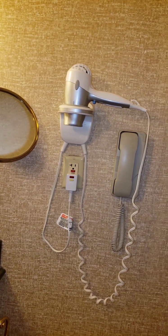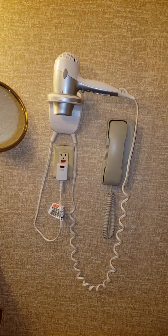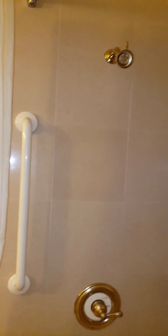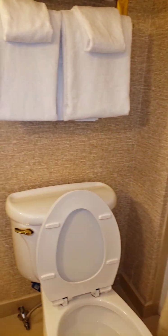Got a telephone. I guess that's for the front desk. Outlet, hair dryer, towels, and your tub, which comes with a shower. Nice little gold touches there. And then the toilet.